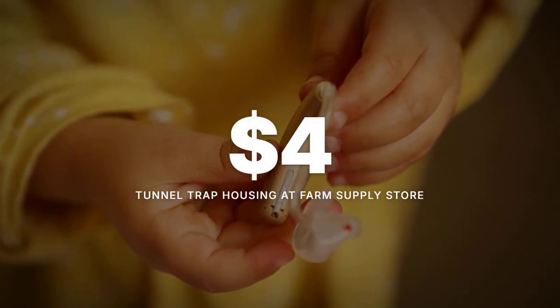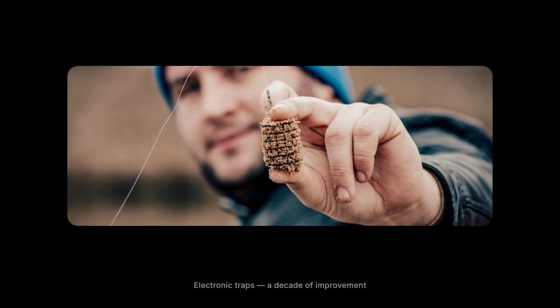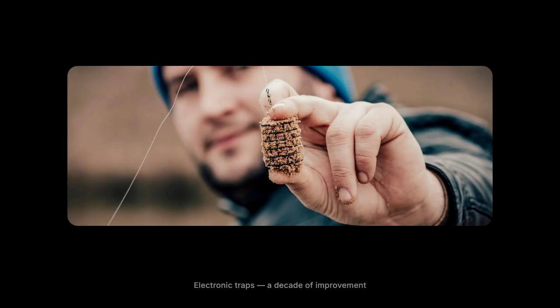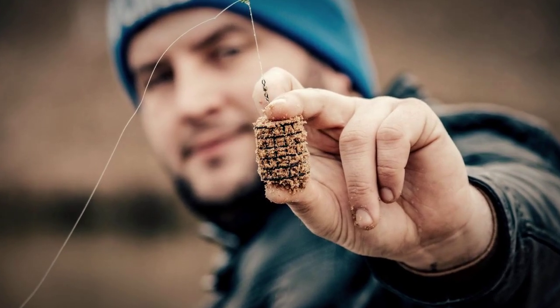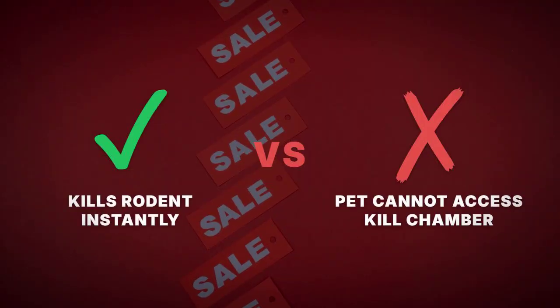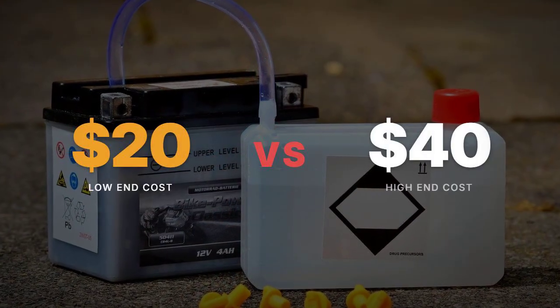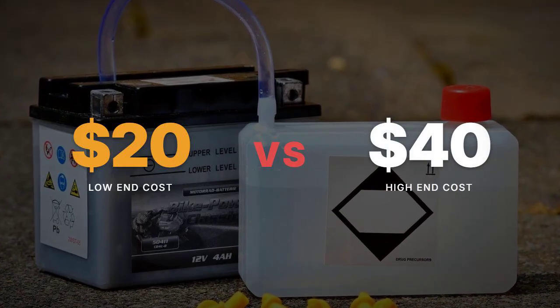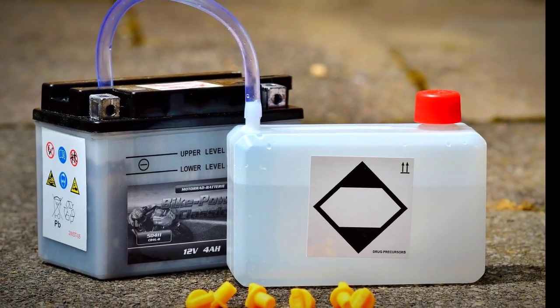These are available at any farm supply store for about $4, and they last for years. Let me say something about electronic traps, because they have gotten significantly better over the last decade. A good electric trap lures the rodent in with bait, delivers a high-voltage shock that kills instantly, and has a covered design that physically prevents a dog or cat from putting their face inside the kill chamber. They cost between $20 and $40, require only AA batteries, and can sit in the same spot for months.